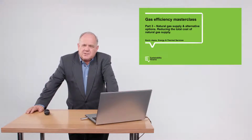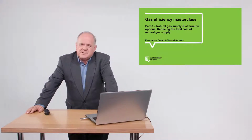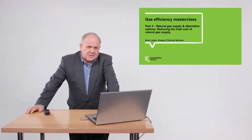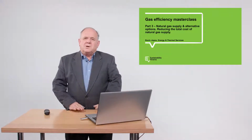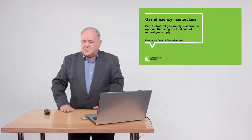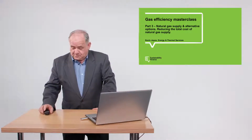We won't be going into complexity about tariffs and things, but we'll give you a bit of a sense of how you can prepare to get energy at the most competitive price, gas at the most competitive price. And we'll look at some of the alternatives to gas if it all becomes too hard and you want to look at an alternative to gas in your future.